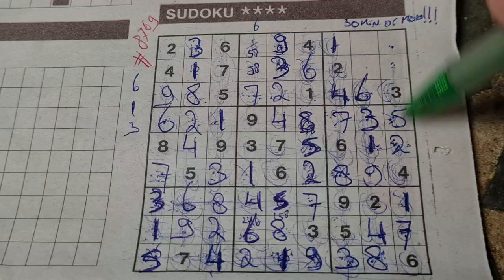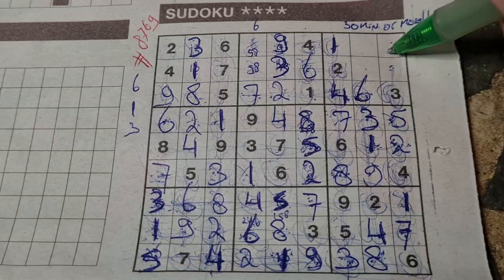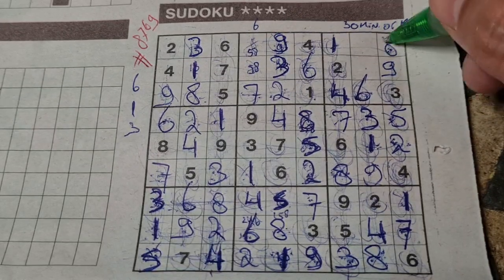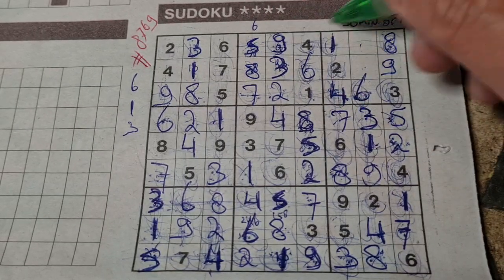Two numbers left in the last column. 1, 2, 3, 4, 5, 6, 7, 8 is missing, 9 is missing. 8 and 9, 8 and 9. We have 9 in the first row, no 9 there. 9 should be here, 8 goes there. 5 and 8, we have 8 in the first row, no 8 there. 8 should be here, and a 5 goes there.